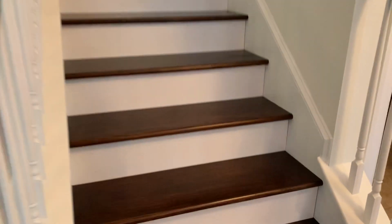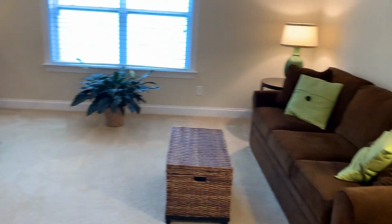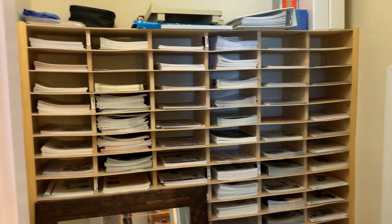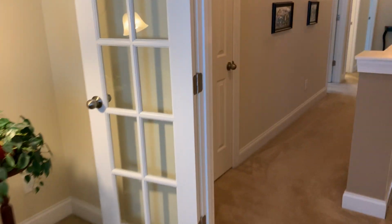All right, let's go take a look upstairs. Upstairs, as we go up, we'll see the hardwoods on the staircase. This was an add-on as well. First thing we come up to is the office. This could be a bedroom. It's a wonderful sized room. Very clean carpet. Everything's meticulous. Has a great closet in here, so this could be an amazing bedroom. And that system will be taken down. French doors, forgot to bring that up.